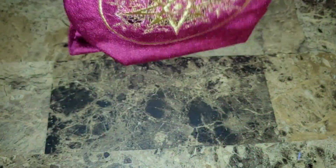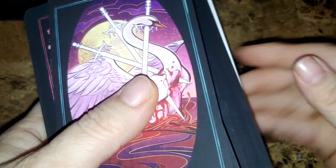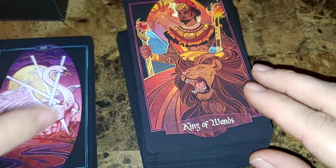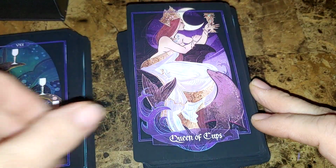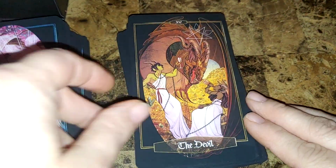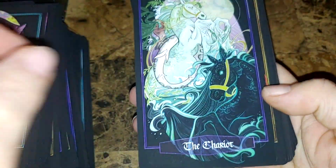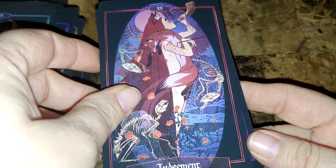Next, we have the Children of Litha. This is the real version. I got the knockoff version a couple years ago. I was pretty peeved because I spent like $40 on it. It's beautiful. Silk matte here. This is an indie deck, if you didn't know. I freaking love this deck. It's one of my faves. Well, not one of my top 10 faves, but it's up there. Like I said, all of these decks could have been in my top 10.